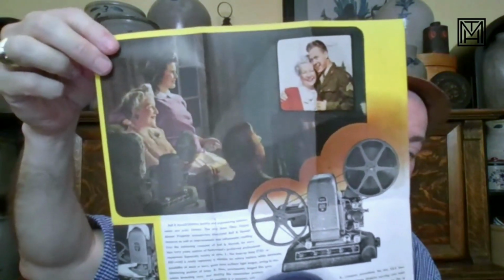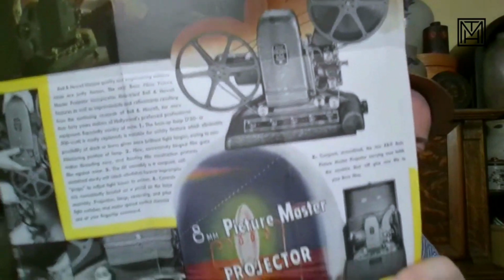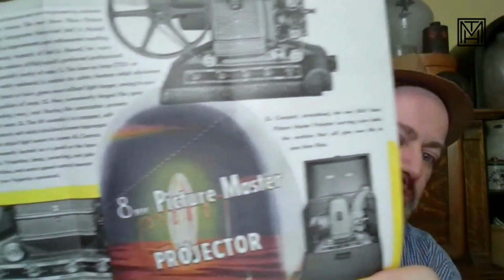And so you've got a beautiful image of the home movies, a great breakout illustration of the actual Filmo projector, the 8mm Picture Master, its carrying case, everything you need to know about it, all folded up in a nice little brochure. So vintage advertising is fun. Vintage ephemera is fun. It's collectible. It's decorative. It's all kinds of different things.